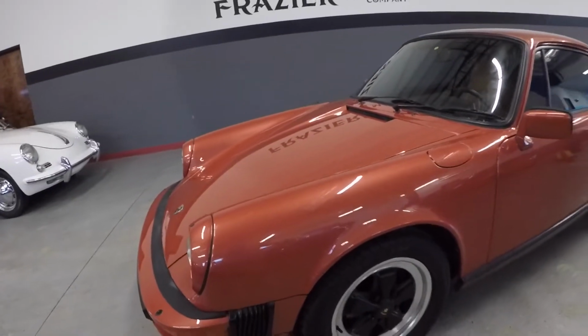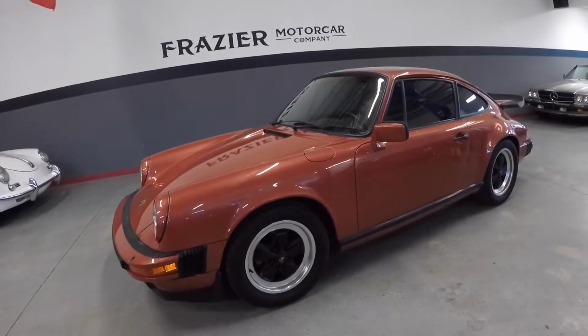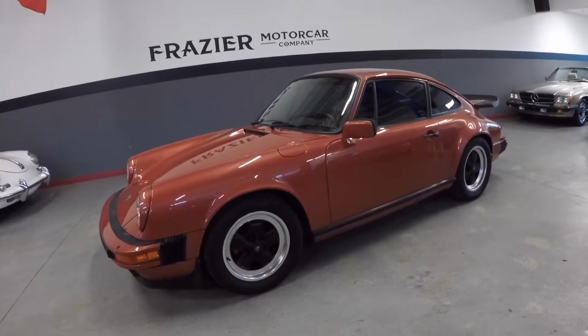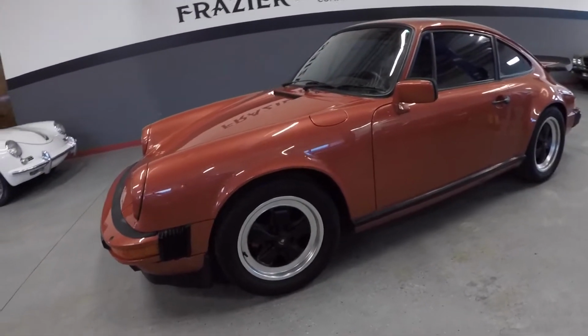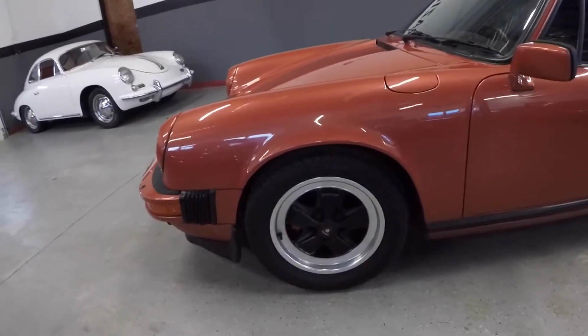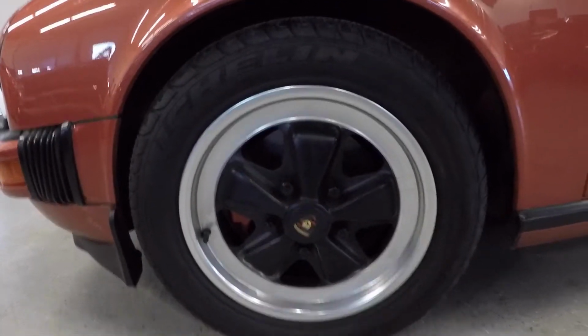I've had this car a couple of times. I've got a nice big file of service tickets on the car, so a well-serviced vehicle. Nice clean Carfax, no accident history. Nice paint, good Carrera. 16-inch Fuchs with hand-painted center caps.